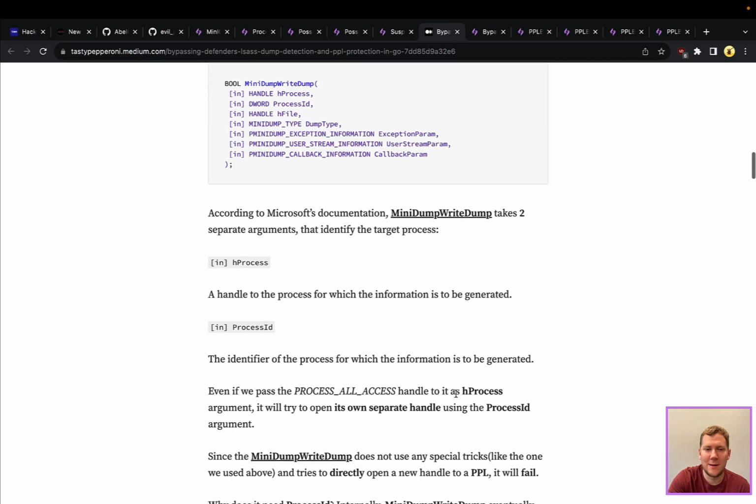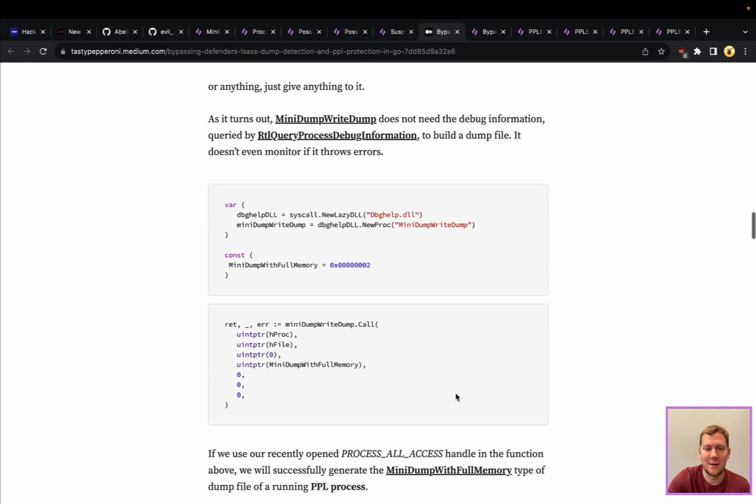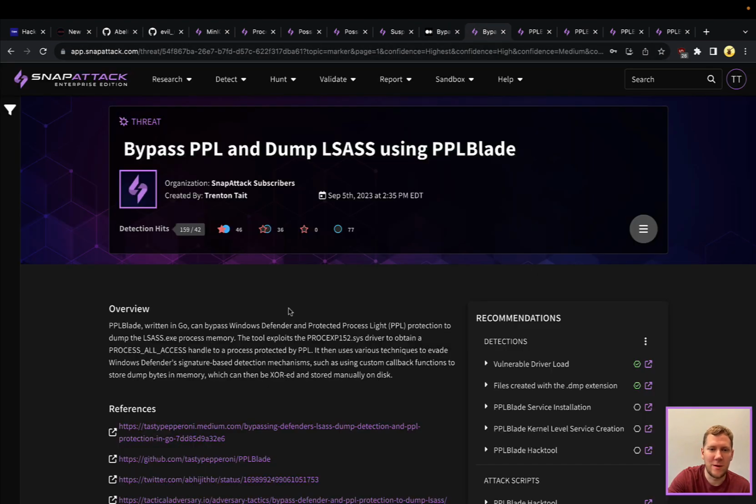Where PPLBlade gets a little bit interesting is they're going to obfuscate that dump before they drop it to disk. It's one of those things where this is a cat and mouse game between the attackers and the defenders. Defenders see, oh, I've got what looks like an LSASS dump written to disk, and I'm inspecting the file, so Windows Defender would see that. But because we are obfuscating the file and it's looking at the contents when it gets written to disk, it doesn't see anything intelligible, so it just ignores it. So that's the fun cat and mouse game that we're playing. That's really probably the more novel piece of PPLBlade.